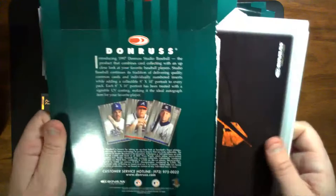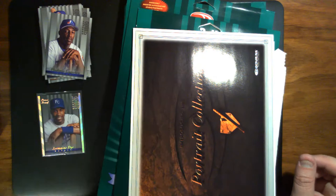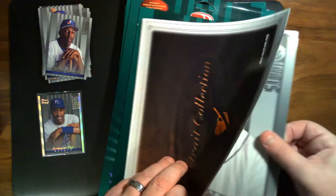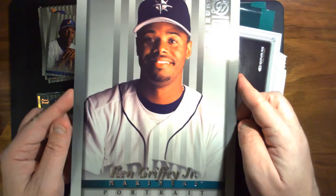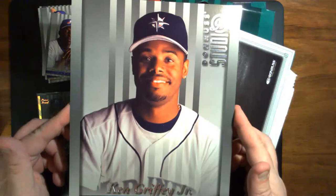These are not individually numbered, the press proofs, but they did announce the print run. I don't remember off the top of my head. Uh-oh. Here's a portrait of the kid. Little look of disgust there. So yeah, nice card of Griffey.